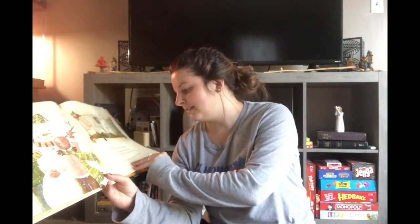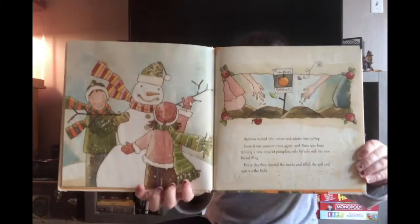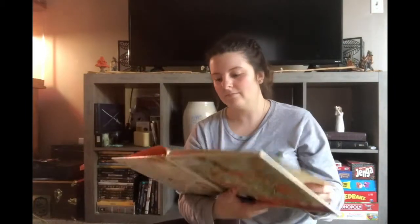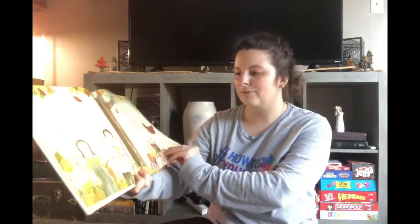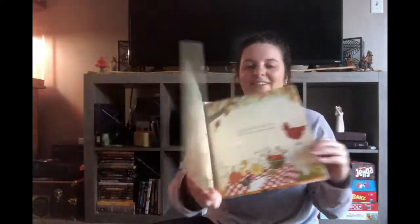Autumn turned into winter and winter into spring. Soon it was summer once again, and Peter was busy tending a new crop of pumpkins side by side with his new friend Meg. Every day they cleared the weeds and tilled the soil and watered the field. And just like the pumpkins, their friendship grew and grew and grew. The end.